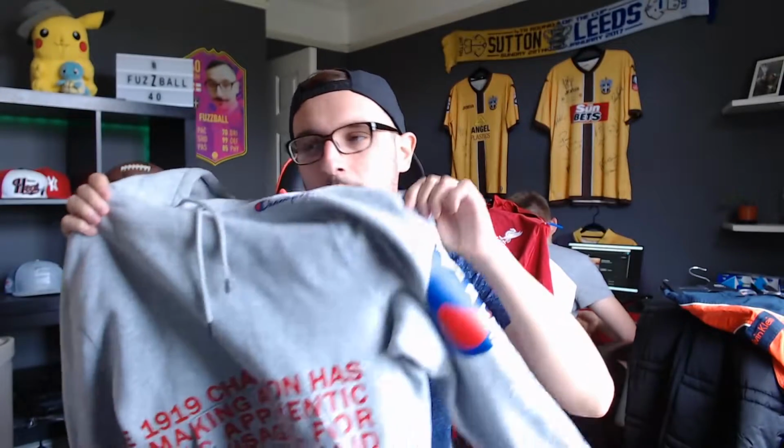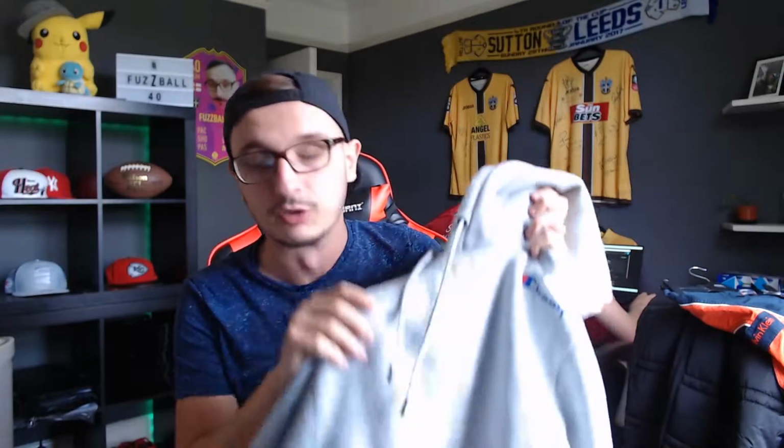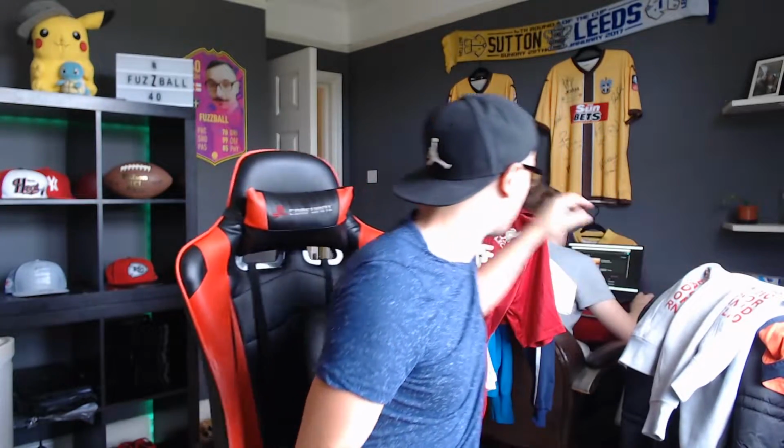Next thing I want to show you is this Champion hoodie. Very, very solid, very, very nice. Different design. I've not seen one like this before. Picked up for £1. Champion, obviously, you all know, does extremely well these days. Much better than it used to do. So yeah, Champion hoodie, easy. Easy £15, £20 on that one because it's a very nice one. So not too bad at all.